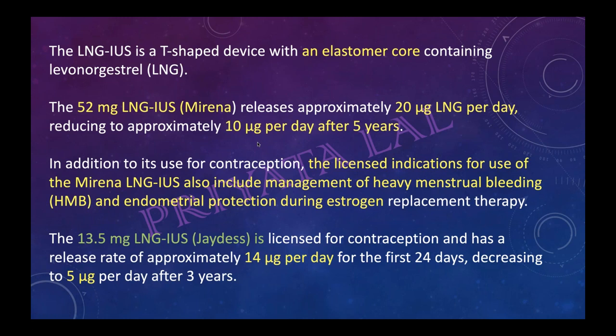So what you have to remember, as a contraception, this can be used till 5 years only. Okay, so it is licensed for three things in the UK: for contraception, for treatment of HMB, and for endometrial protection during HRT. So now you know your heavy menstrual bleeding guideline: LNG IUS is the first choice, because it is licensed for that. Second, you will find LNG IUS for HRT also. So there are three uses.